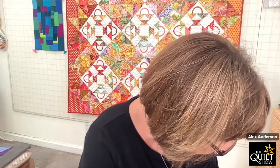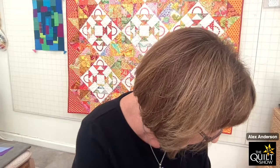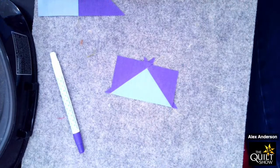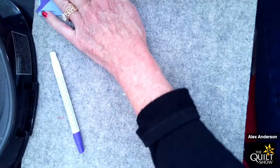Okay. So this is all straight of grain now, so I can iron like a maniac. And I know this is correct because this is a quarter inch from the edge. Sorry. I can now iron like a maniac. This is a little bit bigger, but I'm not going to worry about it. I can trim this now because I know that this is a quarter inch from the edge. All right. So I trim the bunny ears off, but I never trim the bunny ears off until I know it's correct. Okay. I'm going to do this one next.